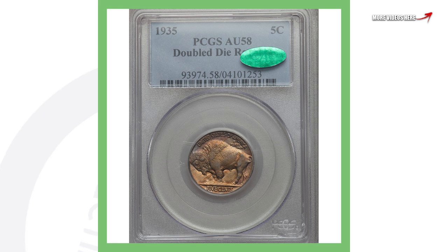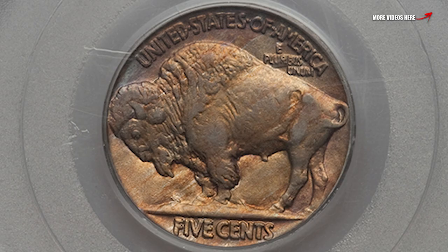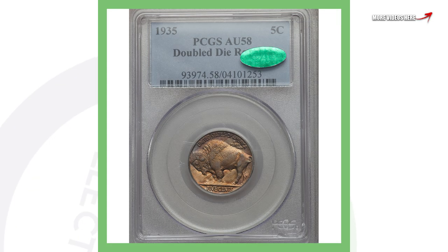Moving on to a 1935 double die reverse. That means that there's doubling taking place on the back of this coin. So if you look there at 5 cents, the word 5 cents, you can see doubling most visible on the V of the word 5 there. And then, of course, always look for doubling on United States of America there at the top as well, and E Pluribus Unum. So always be on the lookout for that, because this coin is extremely valuable, guys. This nickel here sold for over $11,000.